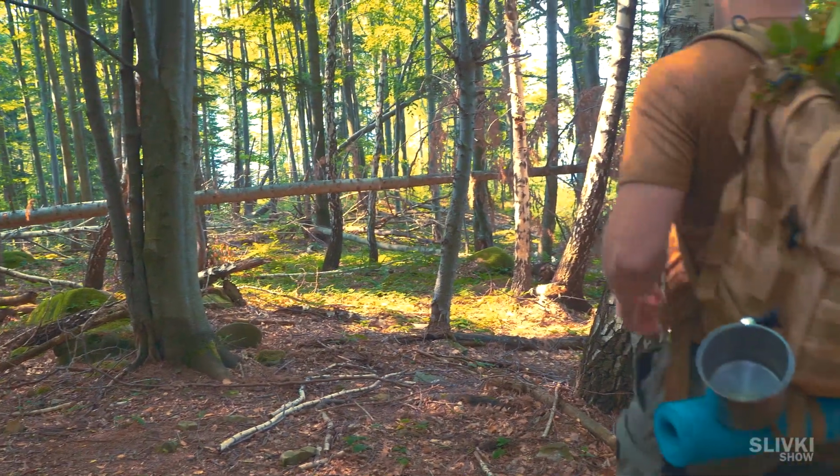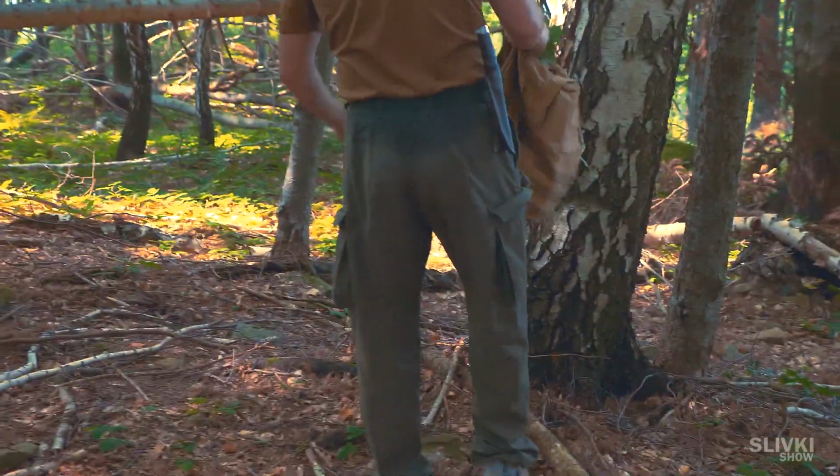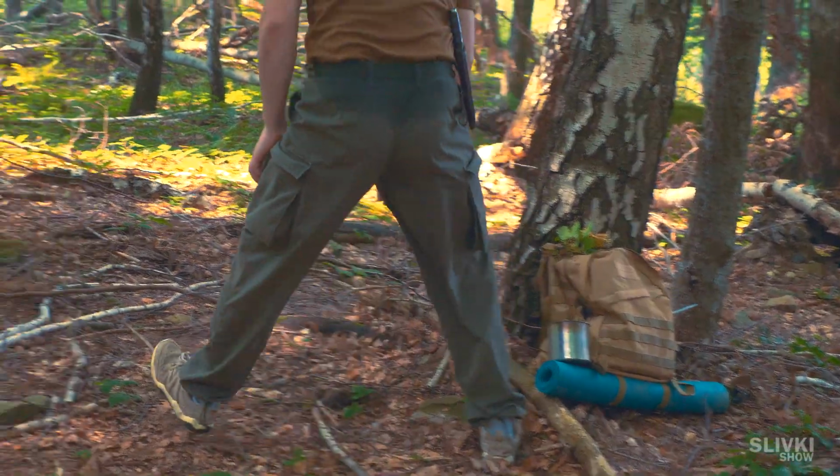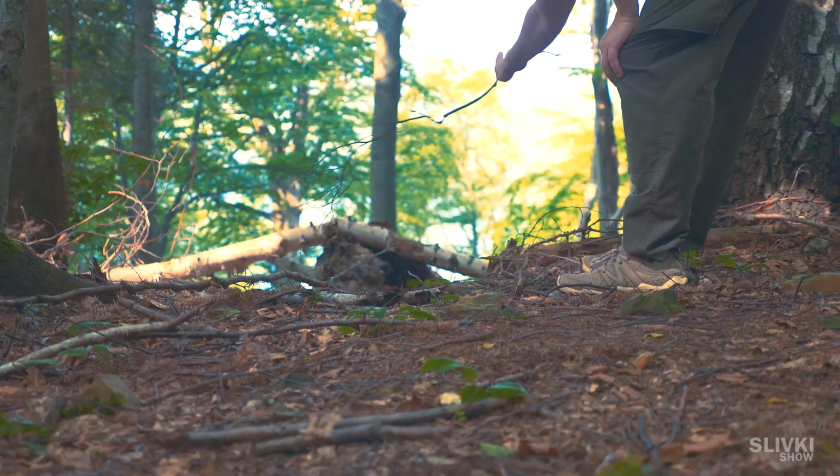For setting up a camp, we chose a small hill. It has a lot of trees that fell down. The shelter will be built between two trees. We need to clean a space for it.